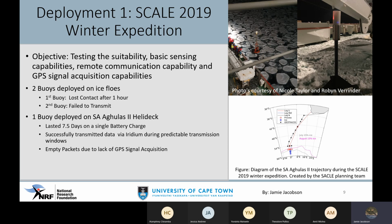After fixing it, bypassing the power supply and coming up with a solution, we deployed again a few days later, but this buoy also failed. We are still not quite sure why it failed, but we can attribute it to a rougher than normal deployment, which may have resulted in mechanical failure. Finally, we deployed a buoy at the back of the ship, where it lasted 7.5 days on a single battery charge, and it successfully transmitted data through the Iridium network.